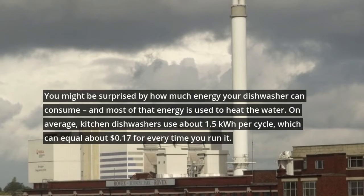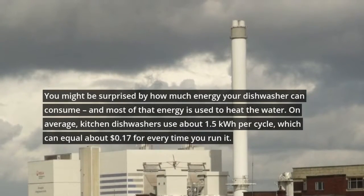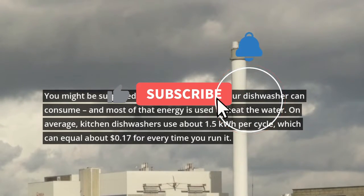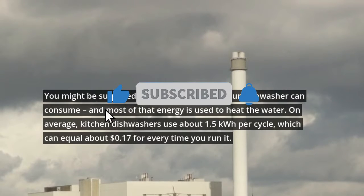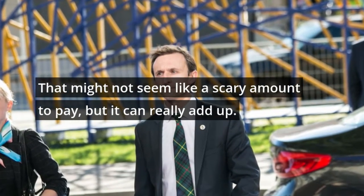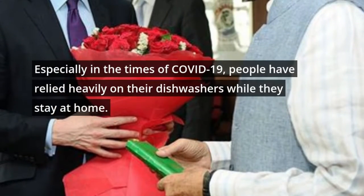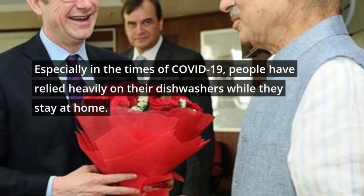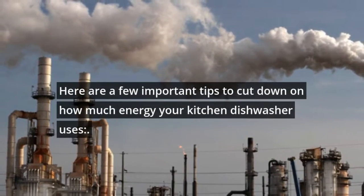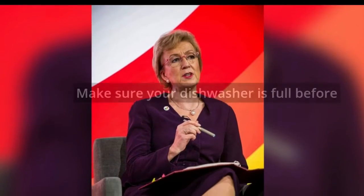You might be surprised by how much energy your dishwasher can consume, and most of that energy is used to heat the water. On average, kitchen dishwashers use about 1.5 kilowatt-hours per cycle, which can equal about 17 cents every time you run it. That might not seem like a scary amount to pay, but it can really add up. Especially in the times of COVID-19, people have relied heavily on their dishwashers while they stay at home. Here are a few important tips to cut down on how much energy your kitchen dishwasher uses.